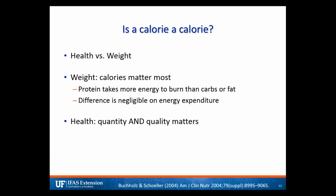This is a question I get often, and that's why I wanted to include it here. Is a calorie a calorie? Well, like most things in nutrition, the answer is it depends. We want to know, are you looking for calories for health reasons or simply to adjust your weight, either up or down? For most people it's probably down, but there are people trying to gain weight. So when it comes to purely weight issues, whether that's losing, maintaining, or gaining, for all intents and purposes, yes, a calorie is just a calorie.